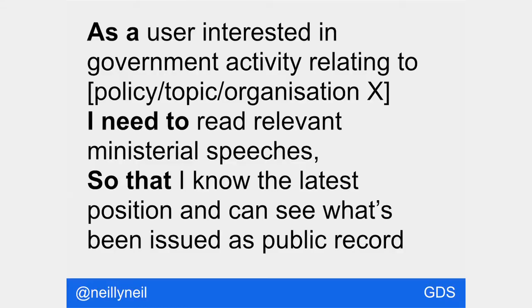That's a bit abstract, so here's an example. As a user interested in government activity relating to a specific policy, a specific topic, a whole policy area, or a given organisation, I need to read relevant ministerial speeches so that I know the latest position and can see what's been issued as public record. And there are equivalent articulations of user needs for all the different formats, say consultation or press release, publication, and so on.